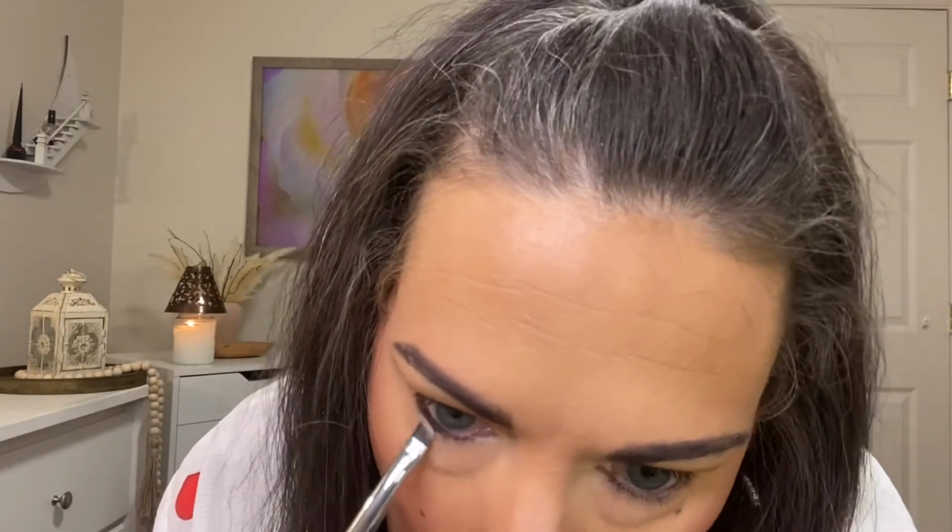Okay, I lined my waterline top and bottom with that LA Girl eyeliner. And I think I'm gonna take the shade Midnight, just apply that to my lash line really, really close, and then just blend it out with a fluffy brush. Just a clean brush, just to blend it.